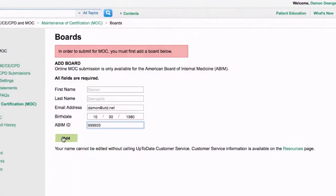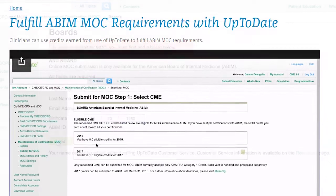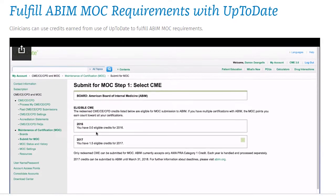And actually, in order to claim them, you just have to go to the UpToDate website and log in with your ABIM number, and just fill out a few short questions about how you use the information in your practice, whether it changed your practice. And actually, it's a great refresh on what are the articles that I looked up in UpToDate over the last few months?